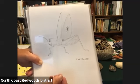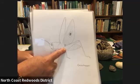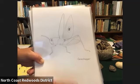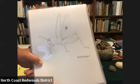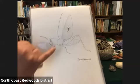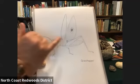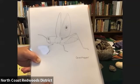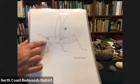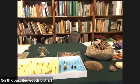So each time they shed their skin, they can grow a little bit. And they use these legs for hopping until they go through all their stages and are no longer a nymph and are an adult. Now, one curious thing about a grasshopper is that its ear is right here. Its ear is basically in its armpit. What a strange place to have your ear, huh? Now, grasshoppers also have chewing mouth parts, and they eat a lot of grass, as do crickets, and a lot of other plants.